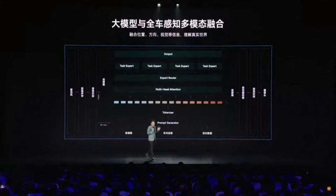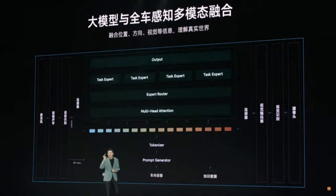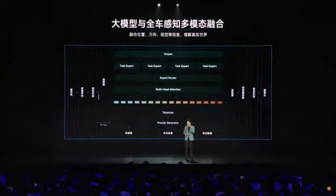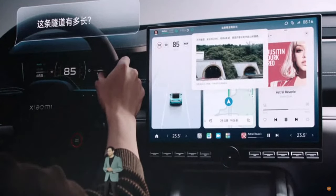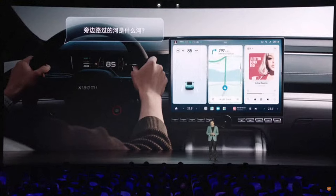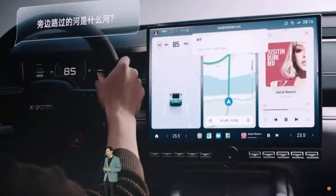So we believe that the large language model needs to be combined with multi-modal sensing. It needs to understand the location and direction of the car, and all the cameras need to be connected and engaged with the large language model. And that makes Xiaoi smarter. To give you another example, when you're about to enter a tunnel, you can ask Xiaoi. When you are on a road trip, you can ask what's the river's name you just drove past.